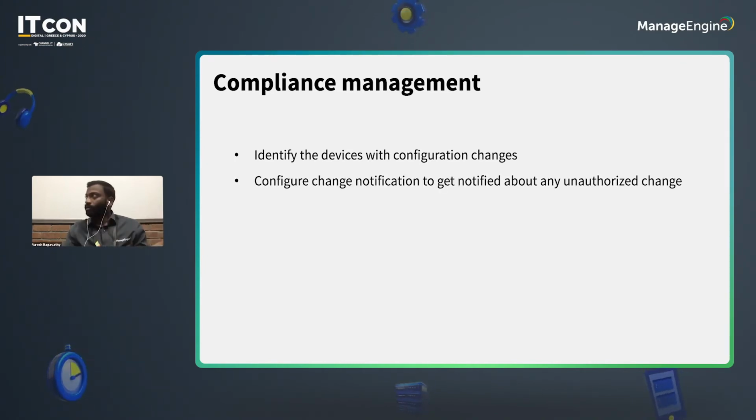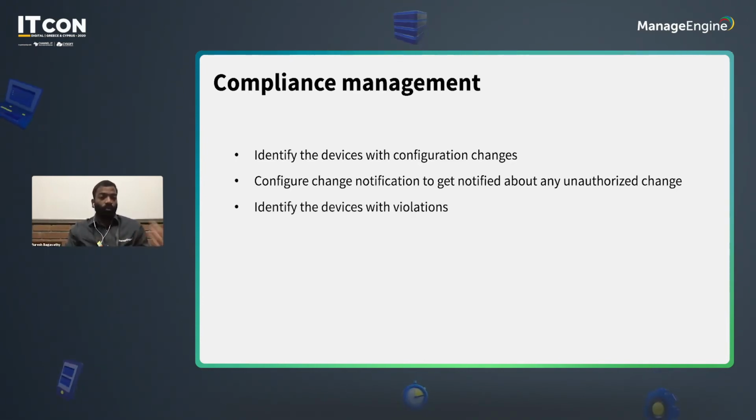And you can also define notifications, so you can configure change notification to get notified about any unauthorized changes. Unauthorized changes means if users are not in the tool, and they are trying to connect to the network devices directly and execute any change, that will be considered an unauthorized change according to the system, and you will be alerted about it. You also need to identify the devices with violations. If any devices are in violation, you need to keep track of those devices as well. By executing a few changes, you can make sure that that particular device is also compliant with the specific policy, so that you're audit ready.